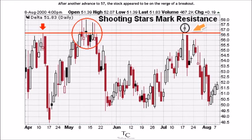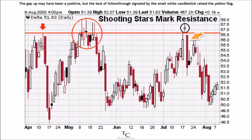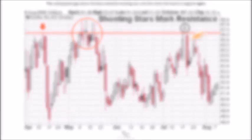After another advance to 57, the stock appeared to be on the verge of a breakout. However, a small white candlestick formed in mid-July. The gap up may have been a positive, but the lack of follow-through signaled by the small white candlestick raised the yellow flag. The subsequent gap down formed a bearish evening star and the stock fell back to support again.